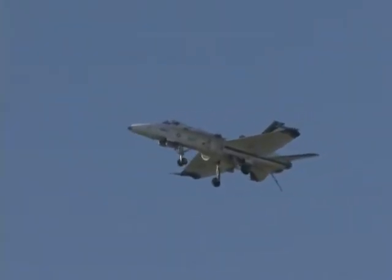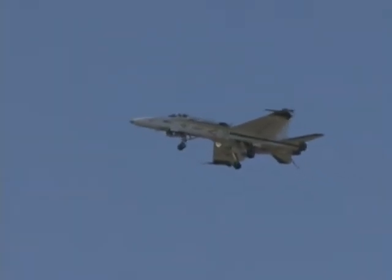Notice the Hornet approaches from the right with the gear extended. It is the tailhook that allows the F/A-18 to land and stop in under 400 feet. The pilot will demonstrate the maneuverability and superior thrust-to-weight ratio.